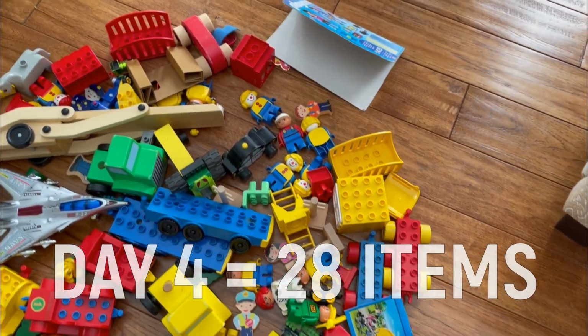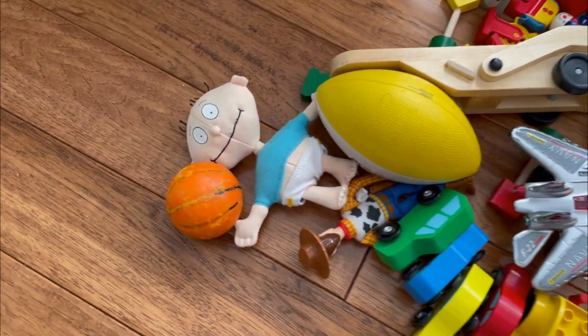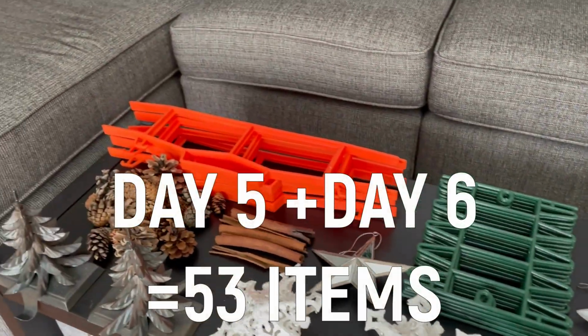It's day 4 and we have way over 28 toys here. Everything fits in our bins a little bit better now, plus it's easier for the kids to help clean up.